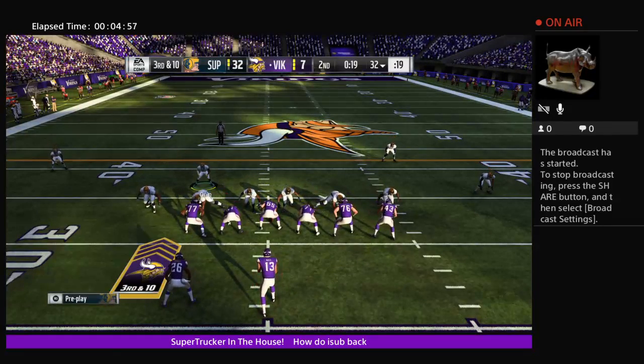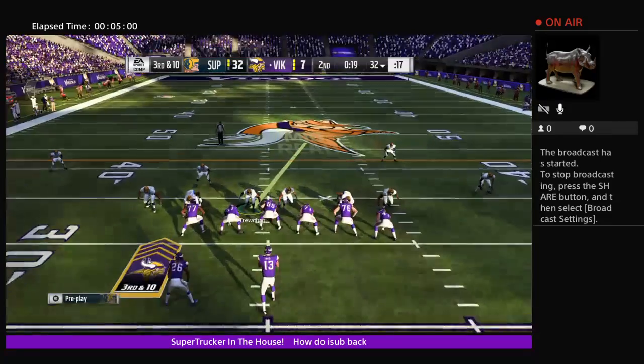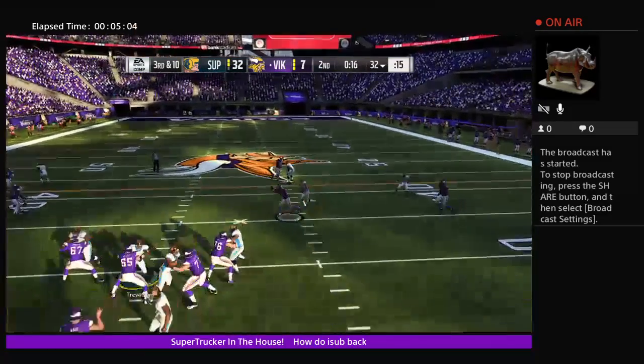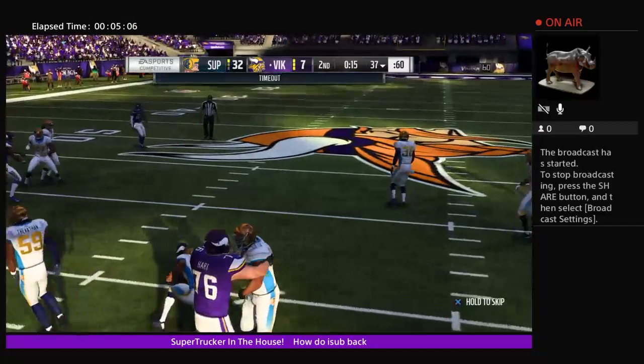That's well timed there defensively because it's not a bad throw. He was reaching to bring in the football. Really, really well done. Decent offense, just better defense.